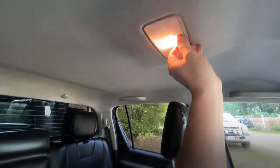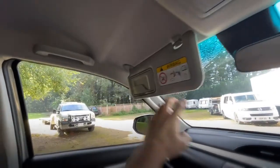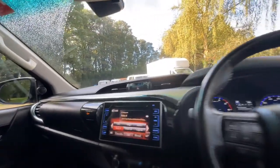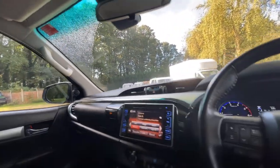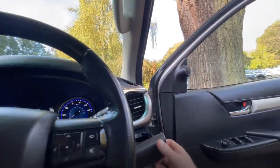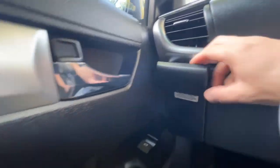Roof lining is again very clean. It's free from any damage. Everything works as you'd need it to. Spectacle holders. Everything works perfectly, yeah, nice. There are cup holders in the front as well, which are here. Obviously that's driver and passenger.